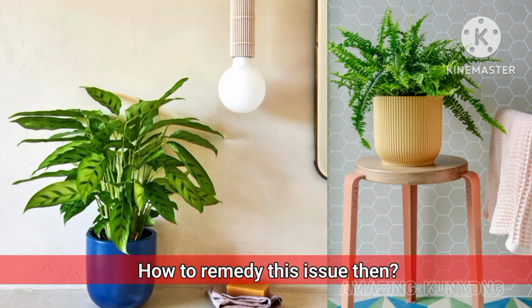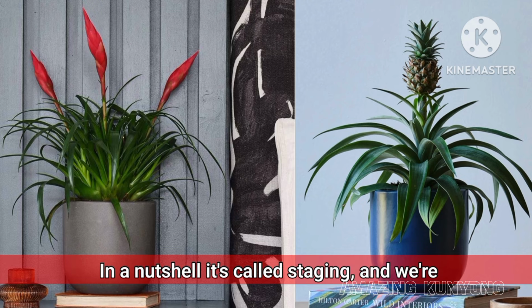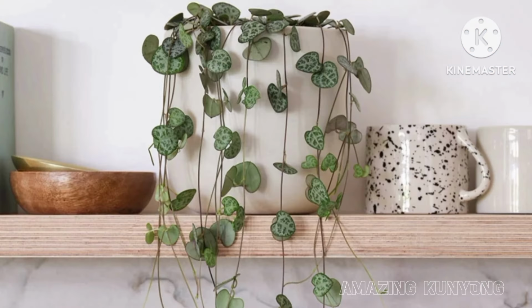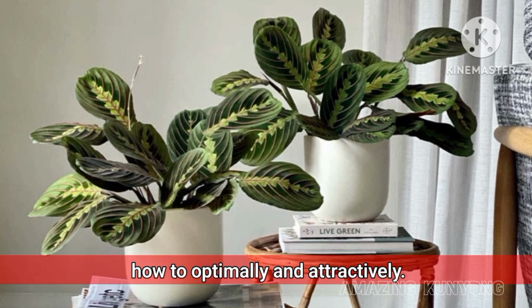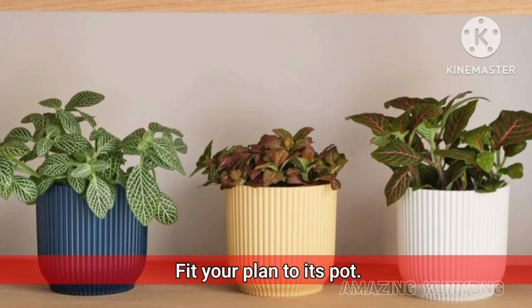How to remedy this issue then? In a nutshell, it's called staging, and we're excited to share some secrets with you for how to optimally and attractively fit your plant to its pot.